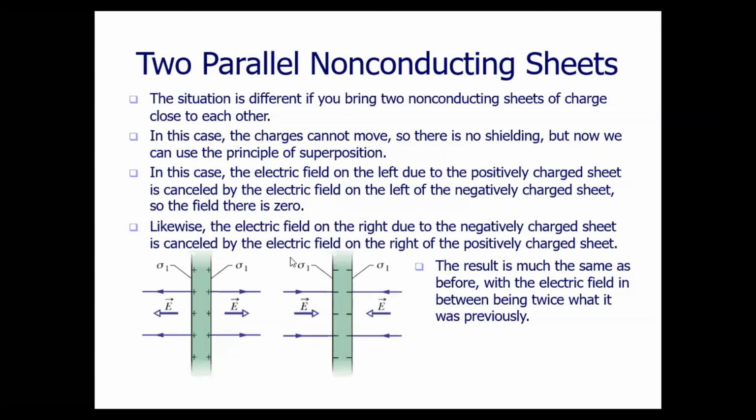Okay, so we're saying that the electric field on the right, due to the negatively charged sheet, is cancelled by the electric field on the right of the positively charged sheet. So what is the result? The result is much the same as before, with the electric field only in between. So these electric field lines that are here are, because of this superposition principle, the electric fields that are outside here are going to cancel out, and the electric field that is in between is going to be doubled. So the electric field in between here is now going to be double than it was before we brought these plates together.